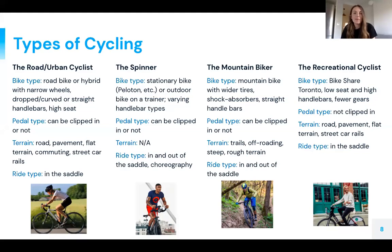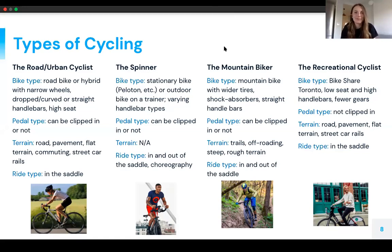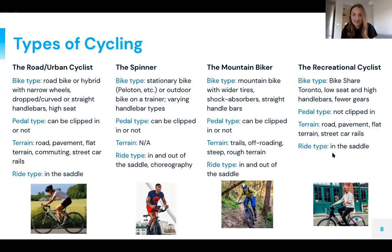it in the chat, what type of riding have you been doing? It might be more than one even, but over the last little bit, what type of riding have you guys been doing? So a lot of road, urban.